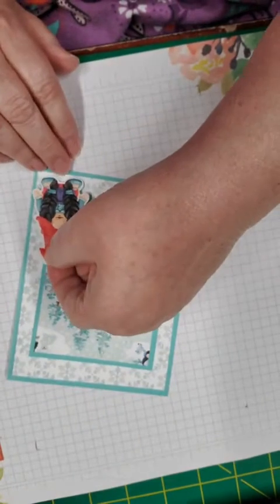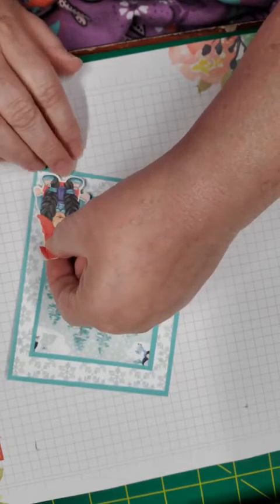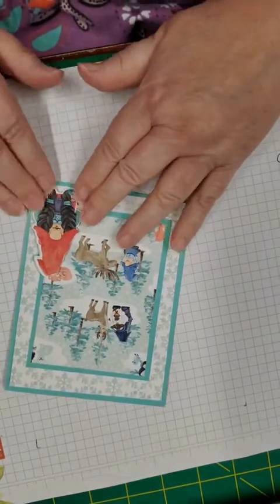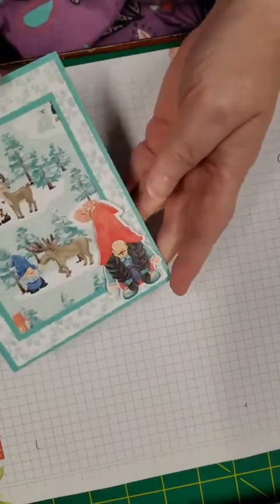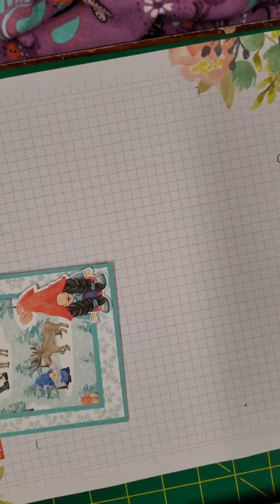And then all you do is you take and you place her down here at the bottom of the thing. And your card is done except for the inside. So here's the card. Now we're going to do the inside.